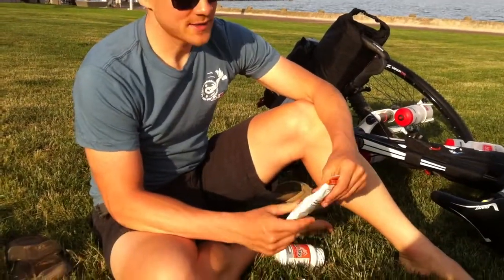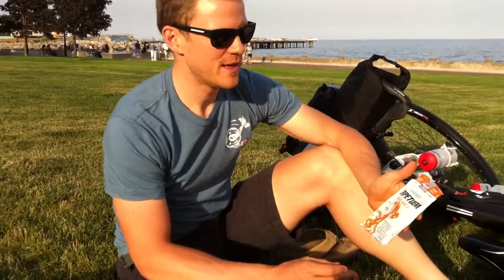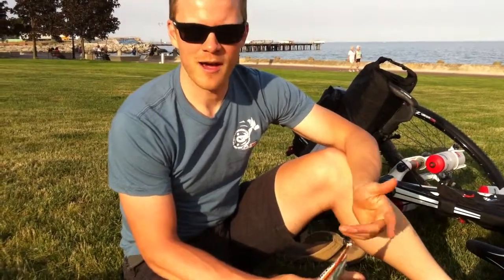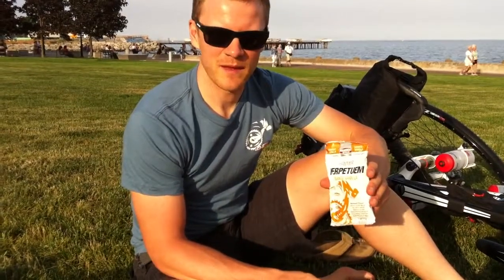So for Hammer products, I'll have Perpetuum in my water bottles. Perpetuum is more or less a meal in a bottle. It mixes with water. It has everything you essentially need: carbohydrates, protein, fat, some electrolytes in it also. So this is my meal in a bottle.